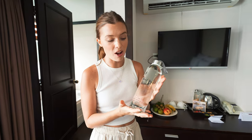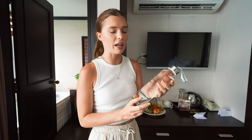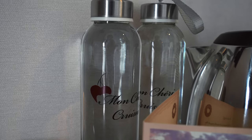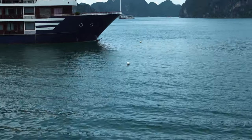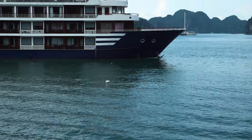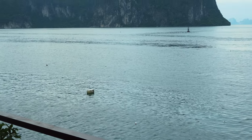You'll notice that all the bottles on the ship are glass, and that's because they have a zero plastic rule. When this runs out, you have to take it to reception and they'll refill it up with water for you. That is amazing. We are really happy with Montreal doing that, because unfortunately there is a ton of plastic in the ocean itself, and I guess this is a way to try and curb that and prevent it. We just had to mention that because that's really the only downside about this.